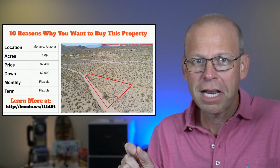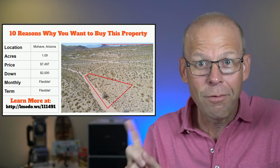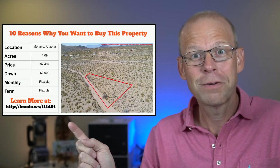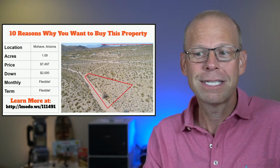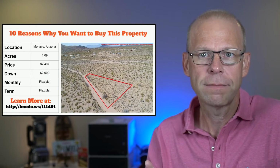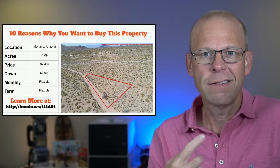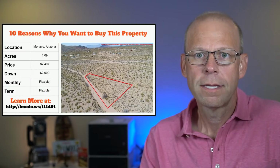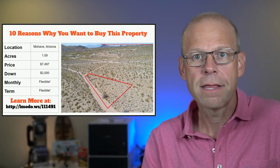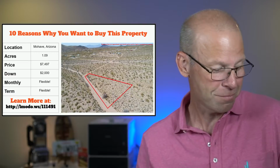But notice the headline there, 10 reasons why you want to buy this property. I would say one of them should be the down payment should be adjusted a little bit, but that's between you and the seller, okay? And that's what I really like about working directly with the sellers. You have that flexibility. This isn't some large corporation. It's not some large business. It's an individual just like me and you that's there to help us to buy the land that we want. And that's kind of cool when you have people helping people, right?